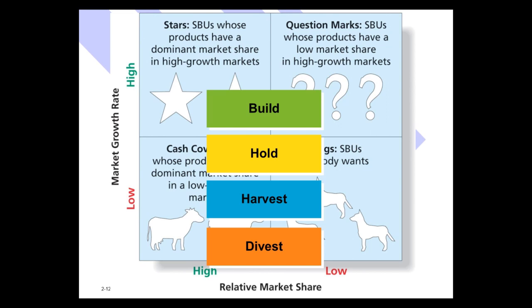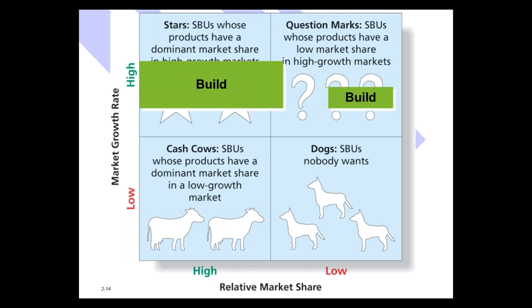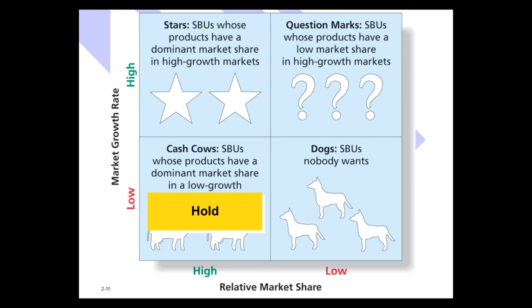For example, in those growth businesses, those are the question marks and the rising stars, you want to build those businesses. And so you're investing in them, although you're certainly going to invest more in the stars than in the question marks. So, that would make a lot of common sense. Now, the cash cows, those are far and away the most profitable businesses that you have, but because they're growing slowly, you're not going to invest a lot in them. So you're going to try to maintain what they're doing and just hold them.